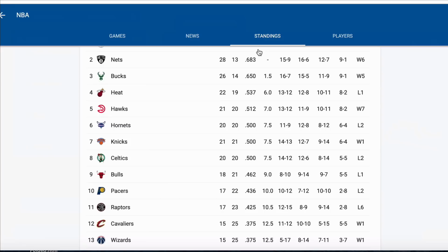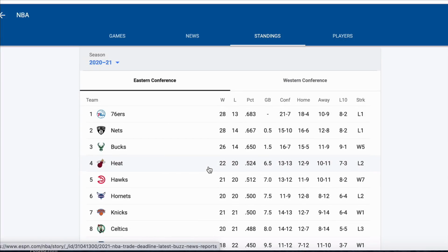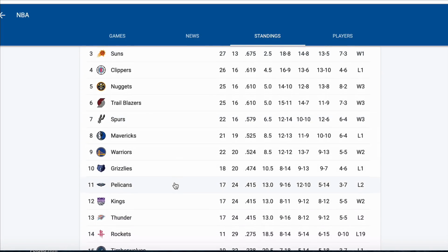Now the Pelicans, let's refresh this. I don't think the Pelicans have much of a chance. Oh, whoops. Pelicans are 11th, so technically they have a chance to get into the play-in because, again, 7 through 10 are going to be play-in spots for the playoff spots. They're going to play against each other to see who gets the 7 and 8 spots. Could Pelicans bust into that? There's plenty of time for that. You can't count them out.